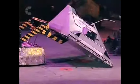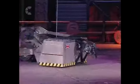With 4 qualifying heats completed, who'll join Mace, Mortis, Behemoth and Napalm in the first of our series semi-finals? There's everything to fight for. There's everything to lose. There's everything on Robot Wars.